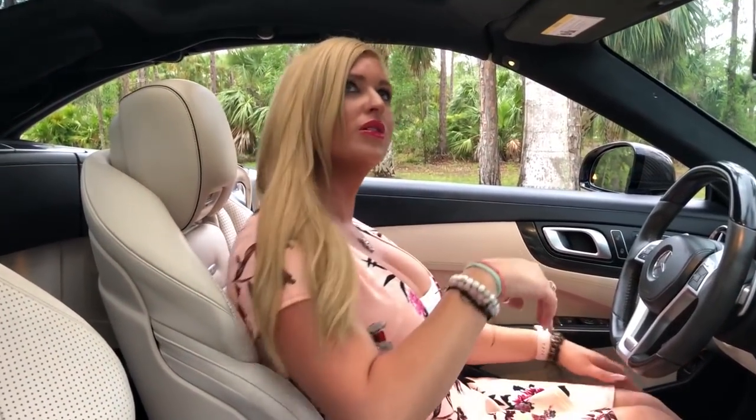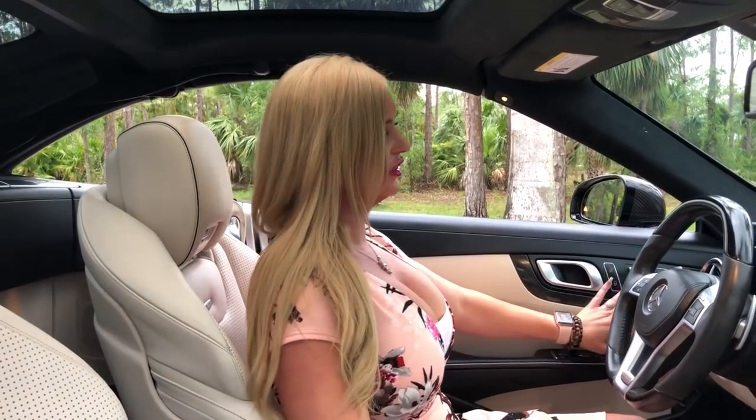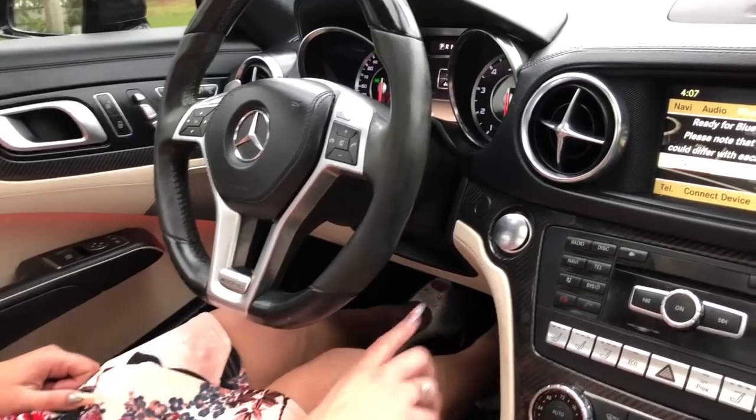I'm going to put the top back down, you think? No, try to lift it up. Okay. It starts raining. Yes. You know? All right. Let me start it up. Let's take it out. Okay, let's start it up.